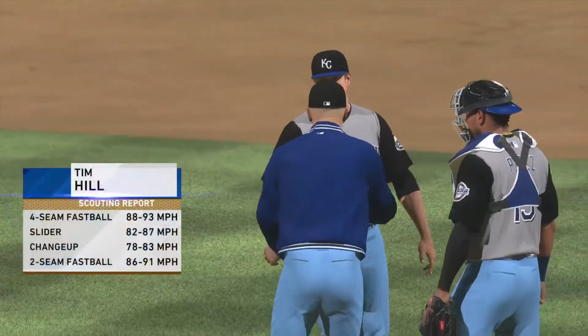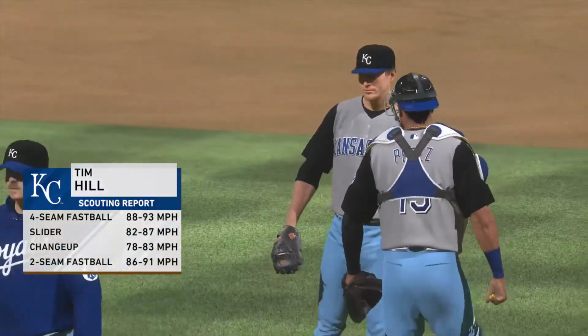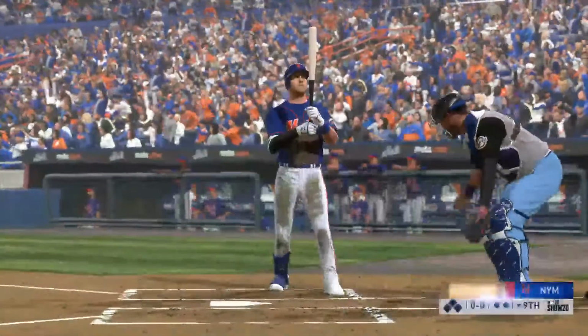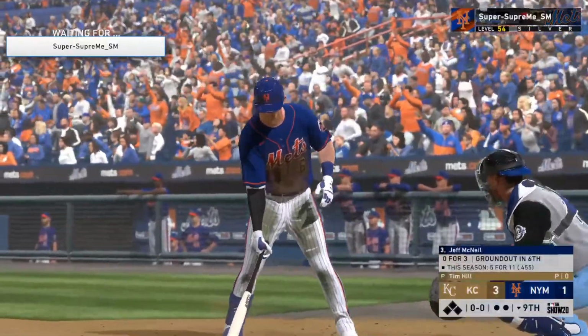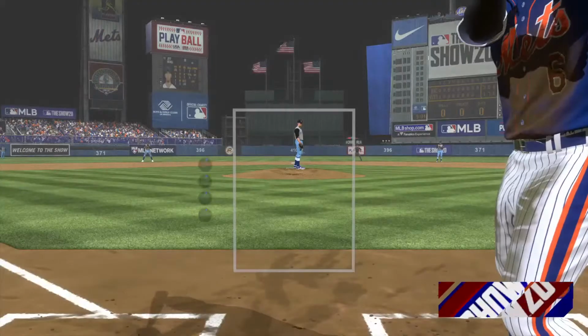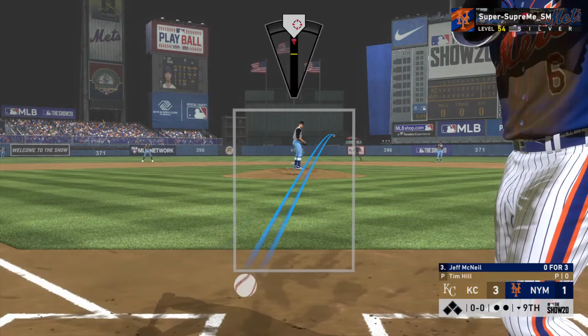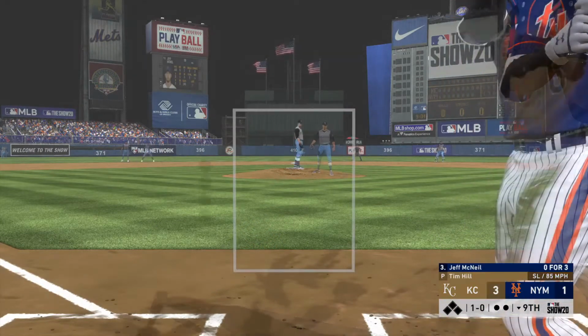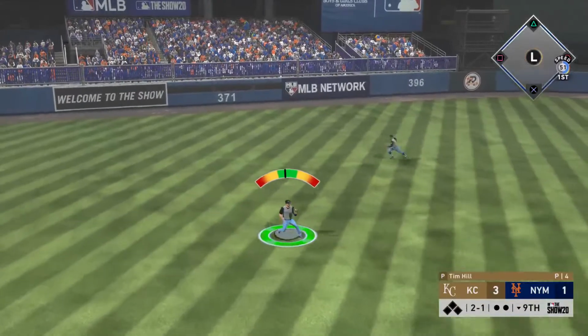Tim Hill is the man called on to close this one and earn a save in the ninth. Number 54. Into the box now, Jeff McNeil, the second baseman, number 6. He'll lead things off here for the bottom of the ninth. Ball 1, no strike. And that's in there, base hit.